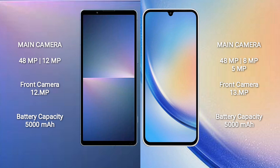Sony Xperia 5 Mark 5 rear has a dual camera setup, 48MP plus 12MP, and front camera 12MP. Samsung Galaxy A34 rear has a triple camera setup, 48MP plus 5MP plus 8MP, and front camera 13MP. Sony Xperia 5 Mark 5 has a 5000mAh battery, 25W fast charging support. Samsung Galaxy A34 has a 5000mAh battery, 25W fast charging support.